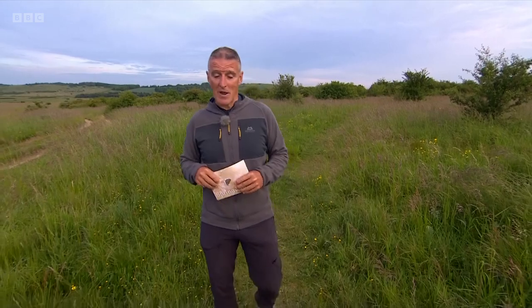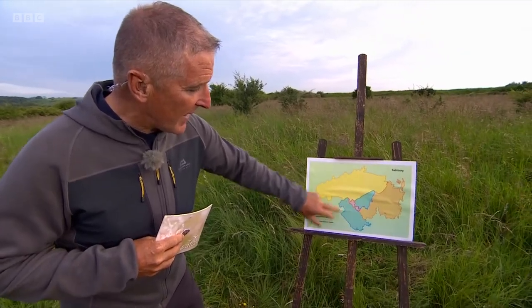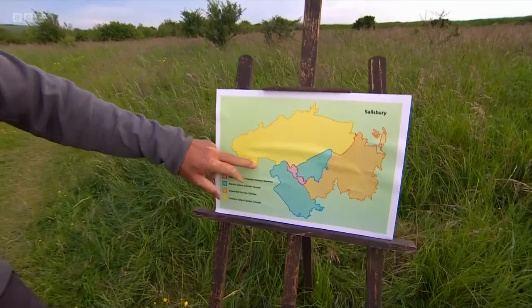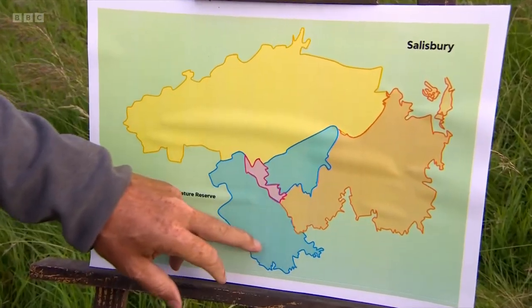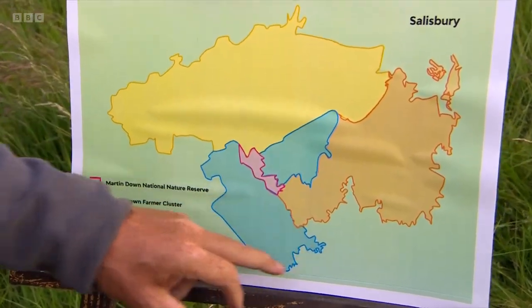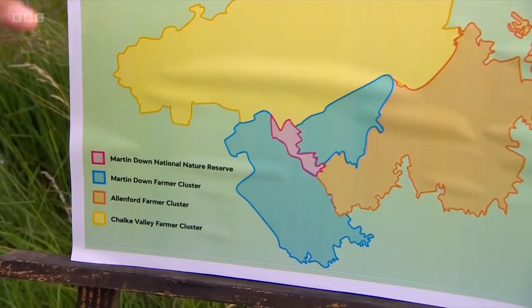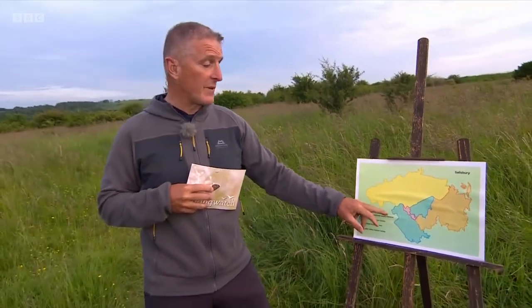The farmers here, however, are not going to take all of that lying down. They've formed a kind of super cluster. They've all come together. Let me show you over here. Here we have Martin Down National Nature Reserve, that pink bit there. The super cluster involving 45 farmers and covering 91 square miles, but I'm going to concentrate on this blue area. That is the Martin Down Super cluster there, that is 21 square miles and involves 15 farmers.